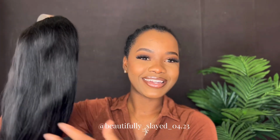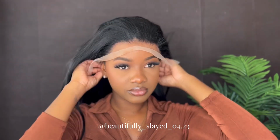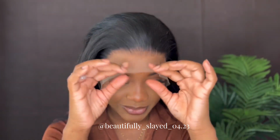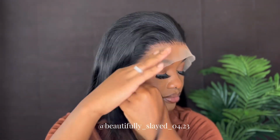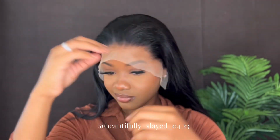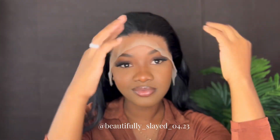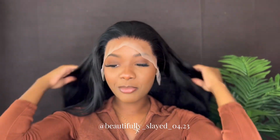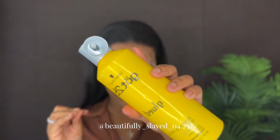I'm just going to go ahead and install my wig. Alright guys, so this is what our wig is looking like. Today I'll be using my Got2b Glue freezing spray to install my wig.